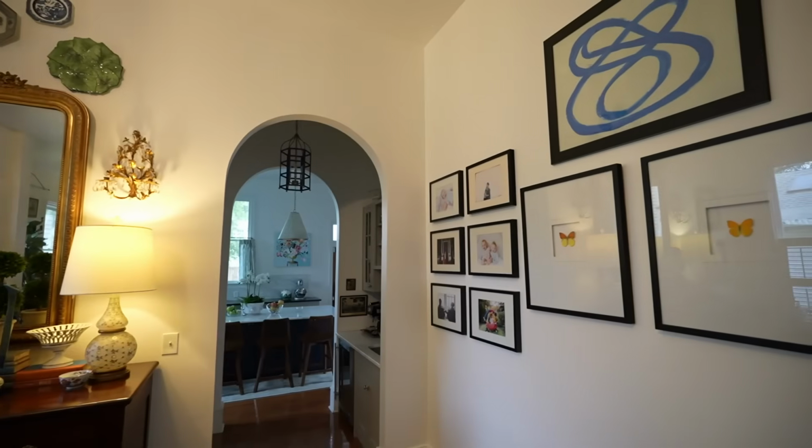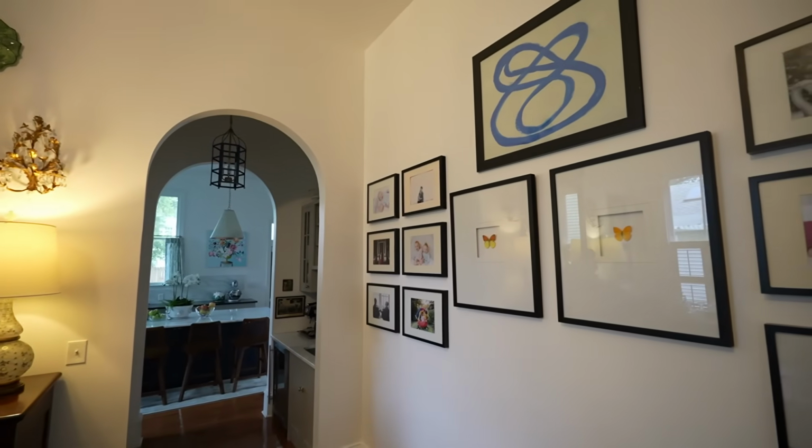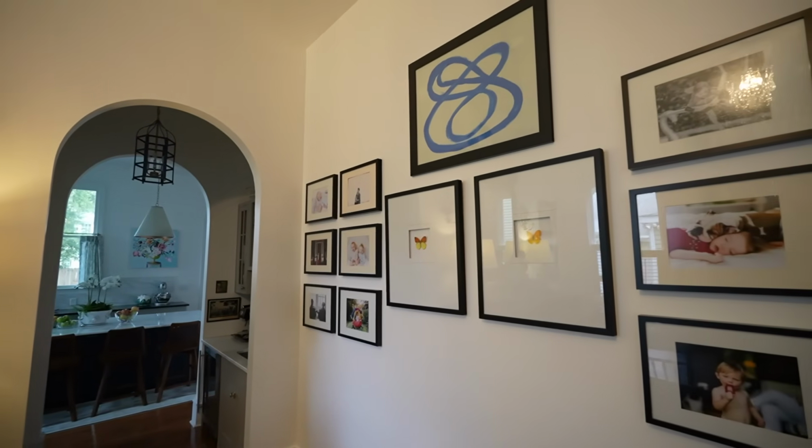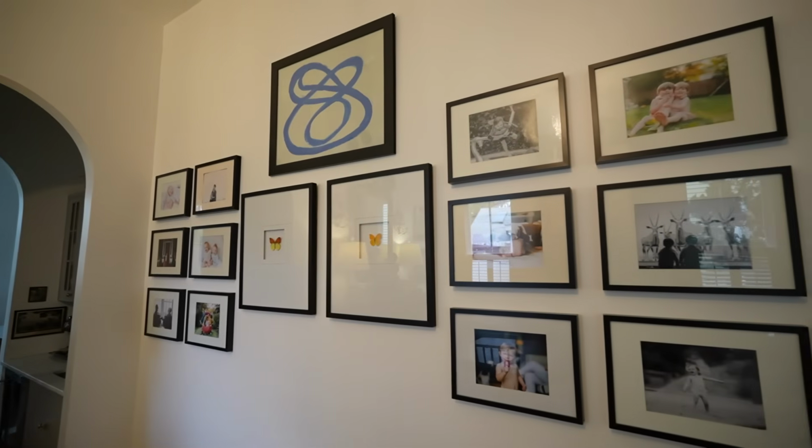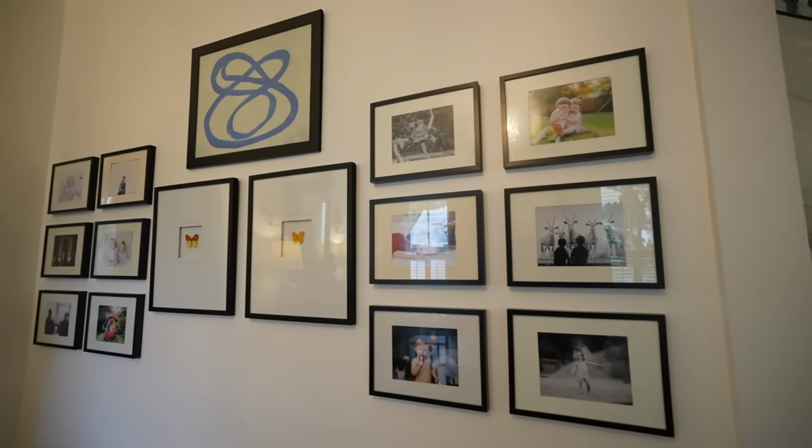But I love this gallery wall. I love that I walk by every morning and I see my kids. Like I said, they really do grow up so fast. And I feel like family photos are so important to have in a home. And I just love them.